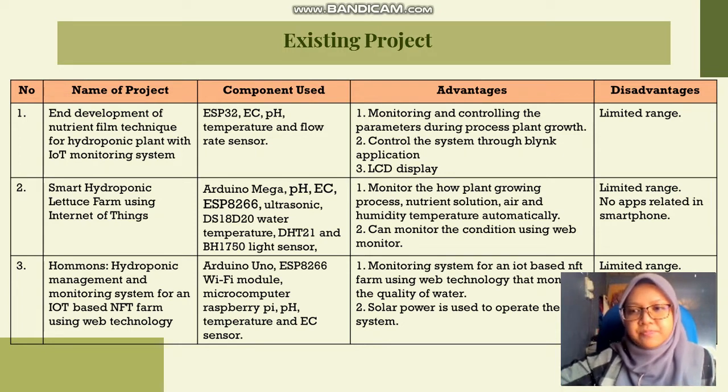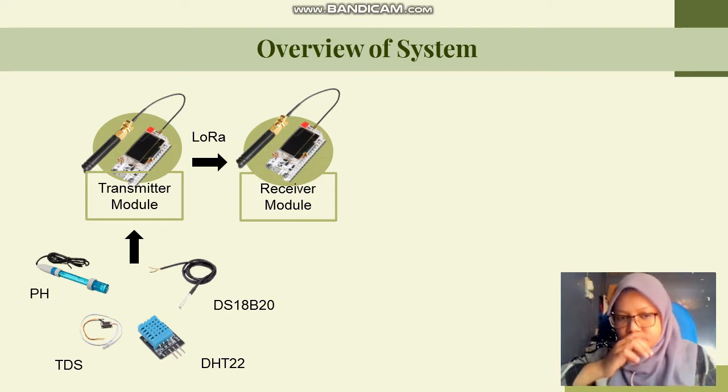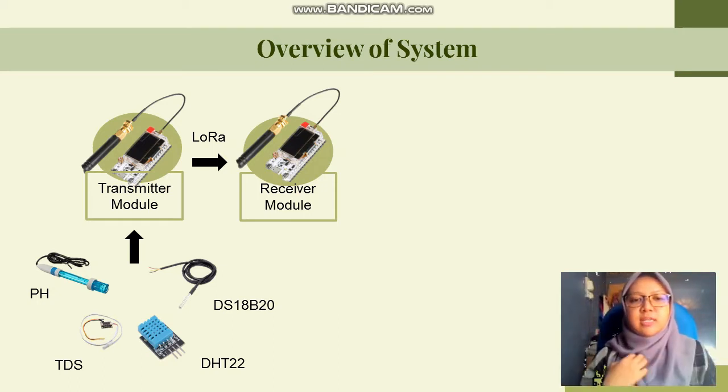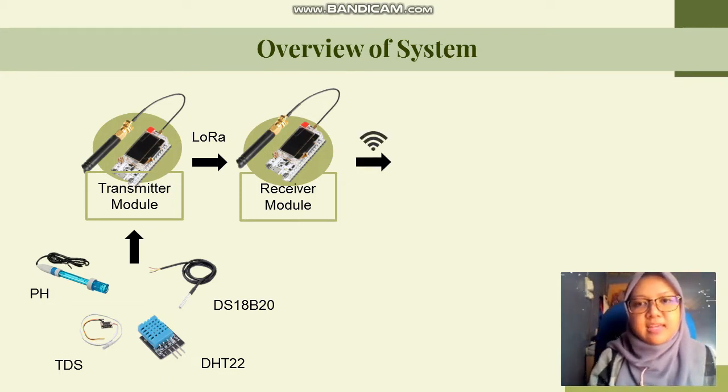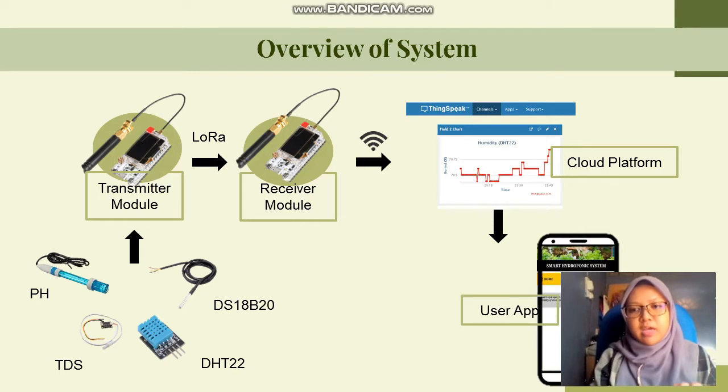So the disadvantage of this project is that it has limited range since they use the ESP8266, and high cost since they use solar power. Okay, for this project we have two parts: front end and back end. The front end consists of the transmitter module and a few sensors, for example the pressure sensor, TDS sensor, DHT22 and DS18B20. And for the back end part, we have the receiver module, the cloud platform, and the mobile apps.